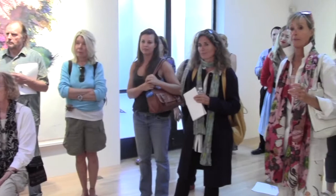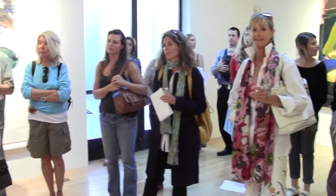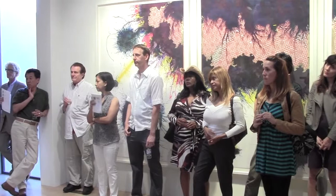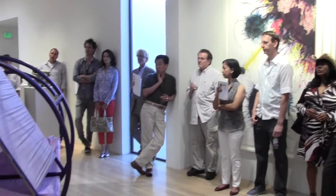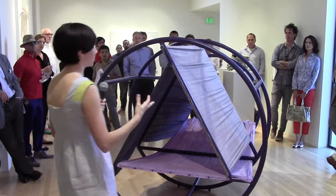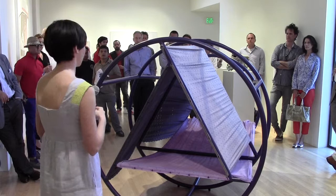So depending on which material is used for the structure, for the skeletal pattern, that dictates what material I use for the skinning of the sculpture. What else can I say? So, like for this one, I was really interested in using this decorative, almost old-fashioned fabric on such a heavy, very geometric armature.